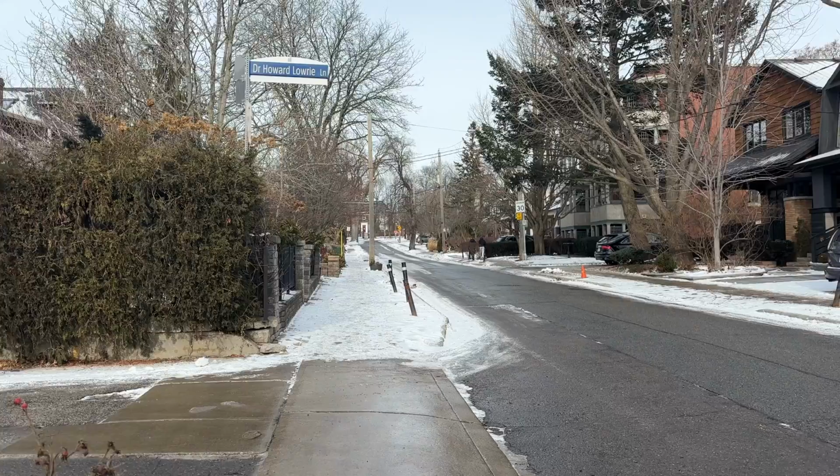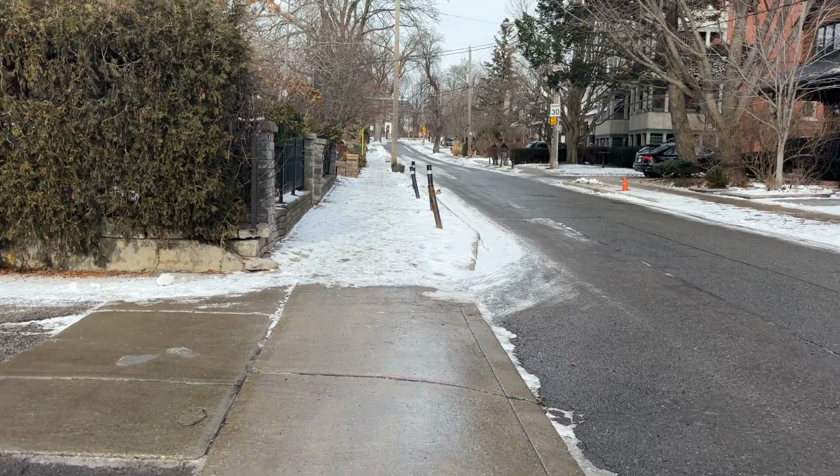I live in a very cold climate. I live in Toronto, Canada, and it has been gray and snowy for months now. So that's where we're at with that.